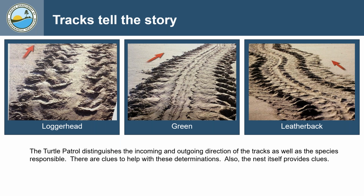So we get up every morning about half hour before sunrise and we're on the beach. The loggerheads, as you can see, have an alternating gait. First they do their left front flipper, then their right front flipper, then their left front flipper, then their right front flipper.